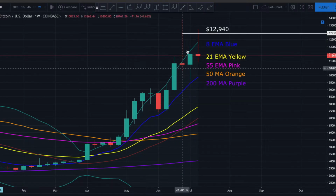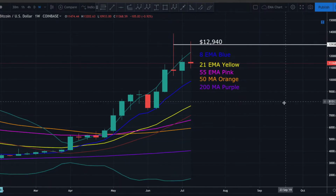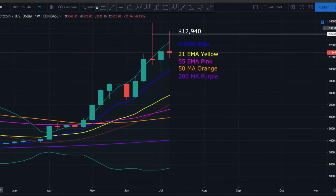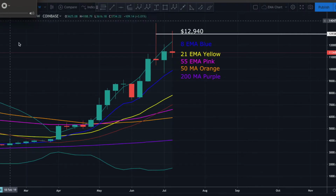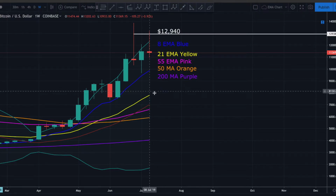Overall, the trend is still bullish without question, guys. But again, this does look like it may want to come back down and correct here a little bit in the short term. Again, I'm a little more agnostic, not leaning bearish, but the weekly is certainly not looking like it was yesterday. That being said, we do have a lot of light between the 8-period and the 21-week EMA, as well as the 55-week EMA, guys.